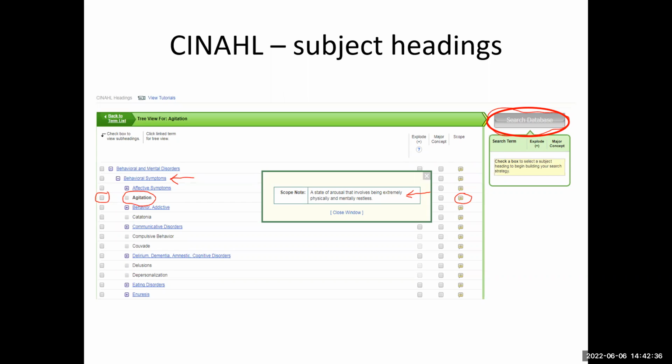Over here in the center part of the screen, I have the option to click on a scope note, and that will give me a little more information. This tells the indexer at CINAHL under what conditions they can assign agitation to an article. So the article has to pertain to a state of arousal that involves being extremely physically and mentally restless. That is the official definition for agitation according to CINAHL. If I feel like this is targeted, this is what I'm looking for, I can click on search the database on the right.